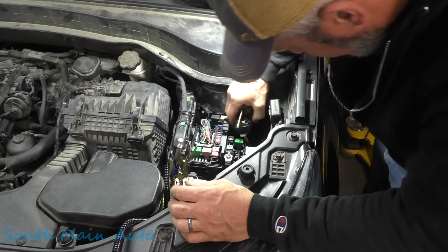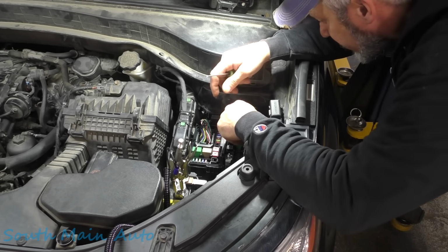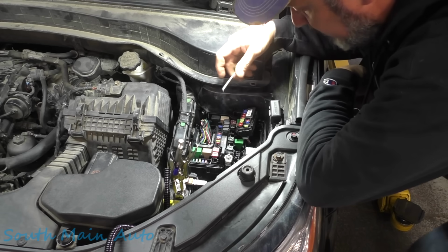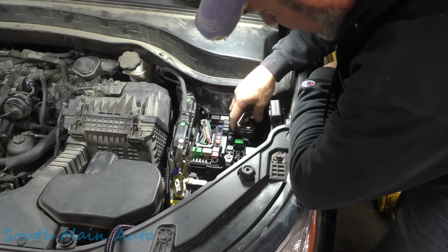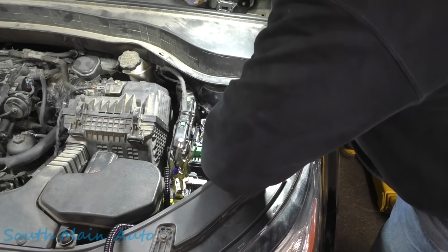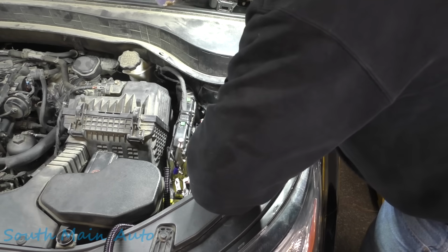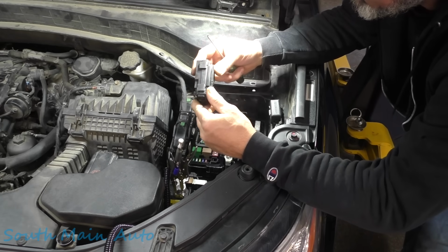There we go. So we lift this up and out, and it's got 2 connectors on the bottom of it and 1 main power feed. So let's disconnect it here. The way the wires hook up to it, we're not really tweaking on the wire because they're just regular plugs.